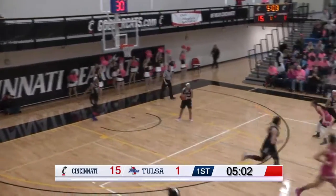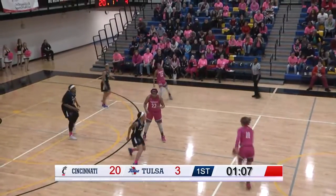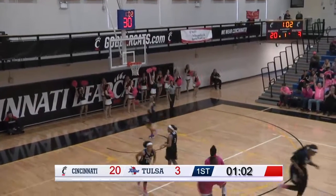Nice play there by Angel Reiser. That was set up by Amari Thomas. Move. 5 seconds on the shot clock. Better do something. Sam will take it. Woo! And she buries the three.